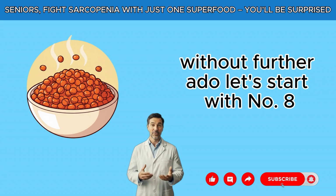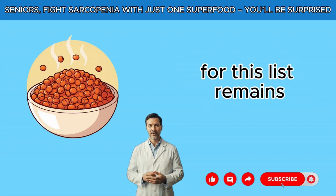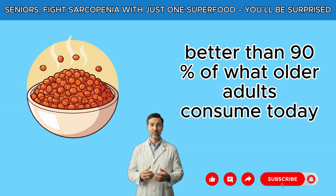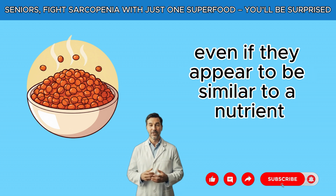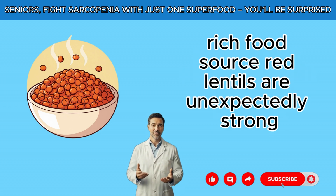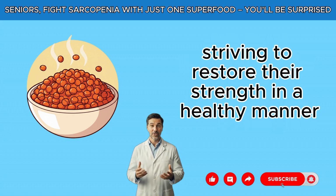Without further ado, let's start with number 8. While it may not be the most effective for this list, it remains better than 90% of what older adults consume today. 8th, red lentils. Even if they appear to be similar to a nutrient-rich food source, red lentils are unexpectedly strong, particularly for senior individuals striving to restore their strength in a healthy manner.